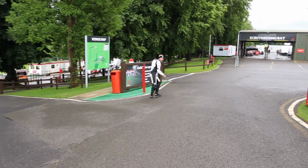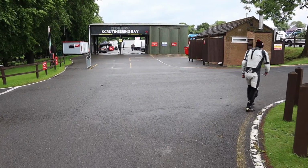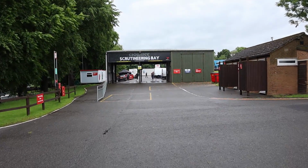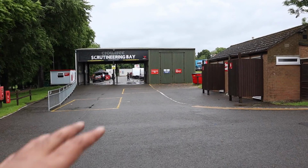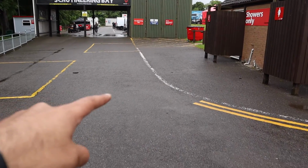Okay, so this is the portion I didn't show you in my last video, because I just pointed at this place. So this is the scrutineering bay. When you're racing here, this is where they check all the stuff, but the noise testing happens here in the morning, not in the bay.